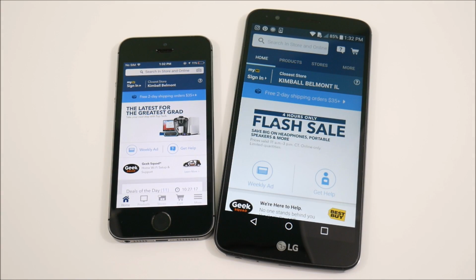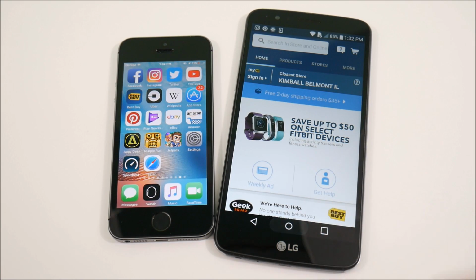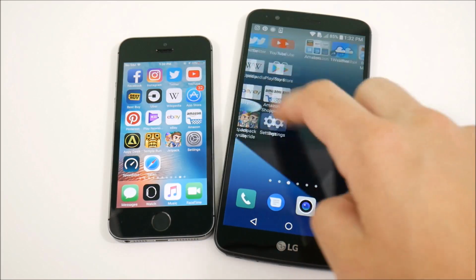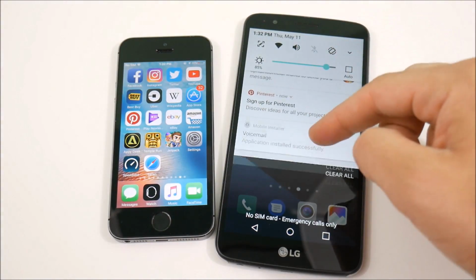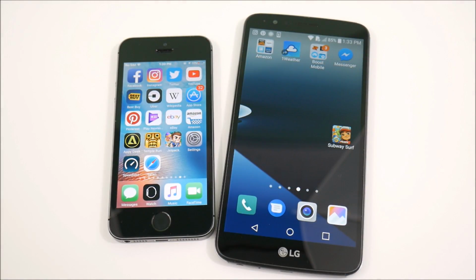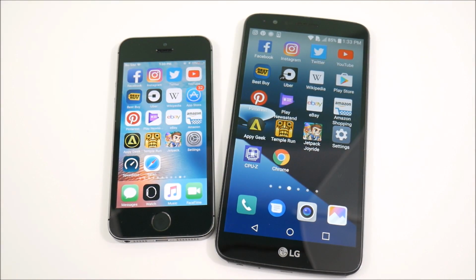So I think what we have learned here is that the LG Stylo 3 is a little bit snappier phone than the iPhone 5S. The iPhone 5S is definitely still decent for being 2017, but not as good here as the LG Stylo 3. And if you lower down the animations on the LG Stylo 3, it gets even better. So not bad at all there for the Stylo 3, but that's not the only thing you get here that is an improvement over the 5S if you're deciding to upgrade.